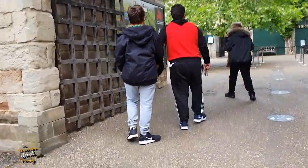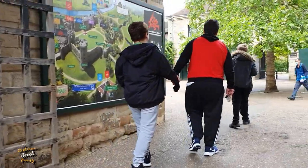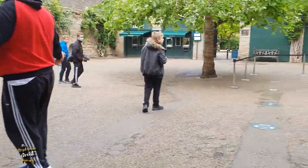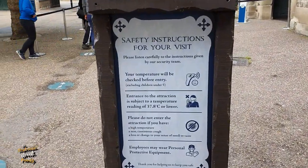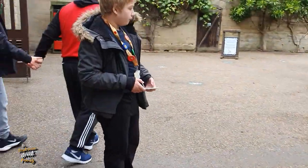It's really nice and quiet, which is nice because it's going to get Ben back into the swing of things, going back to places, because coming here he had a bit of a meltdown in the car, I think he was scared of where we were actually going. So you've got here all the safety instructions for visits, like temperature checks and stuff like that. So anyway, first off is the toilet and then we can get going.